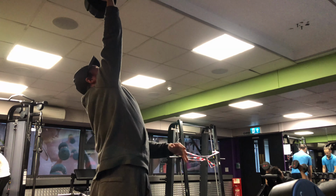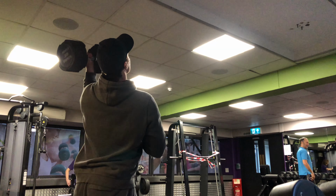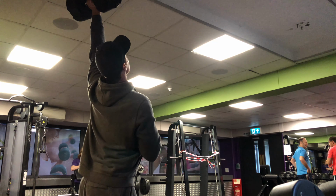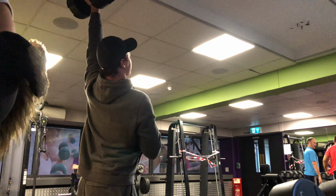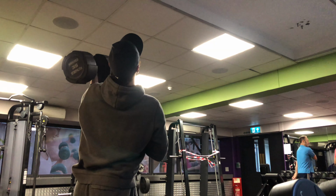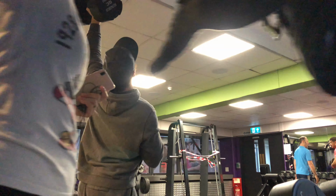I would say that now on some of the lifts, my pressing and upper body pulling, arm work, I'm approaching full peak strength. The strongest that I've been back in 2014, I guess. And I'm doing it at a lighter body weight as well.